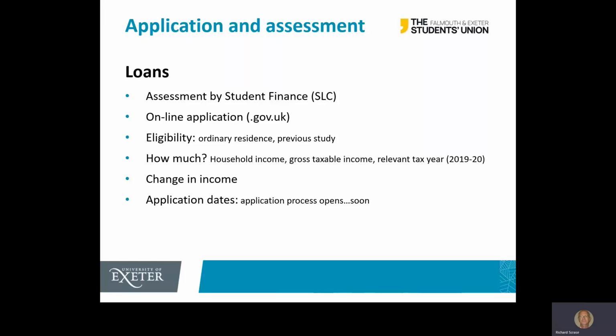How much a student gets by way of maintenance loan is, for most, determined by reference to household income, and the relevant tax year is, for this coming academic year 2021-22, the relevant tax year is 2019-20, and the amount is gross taxable income in that year.